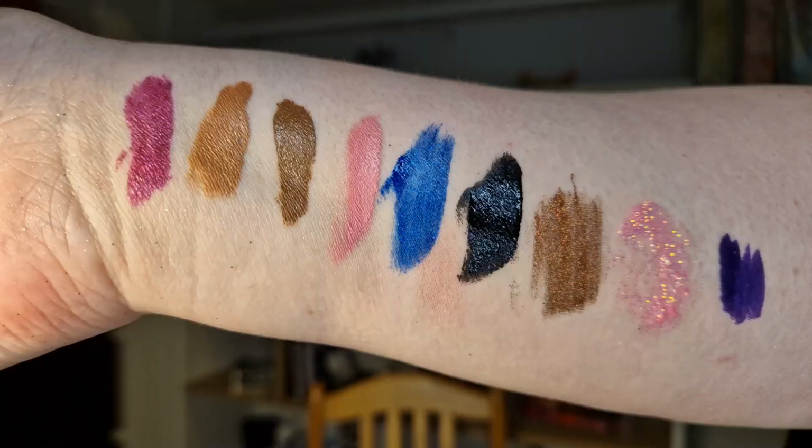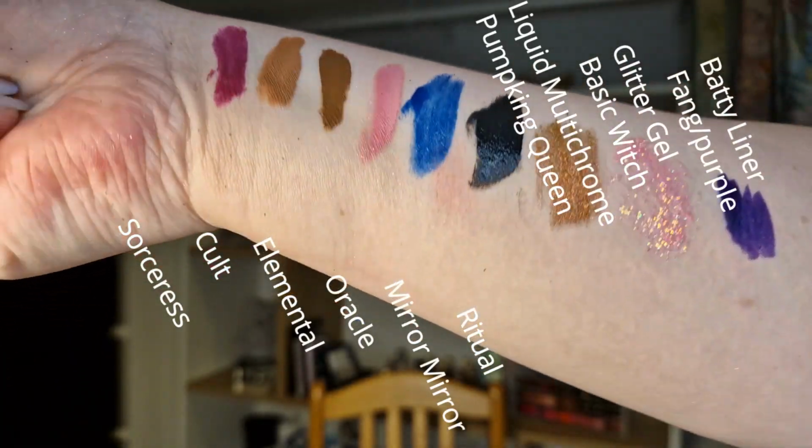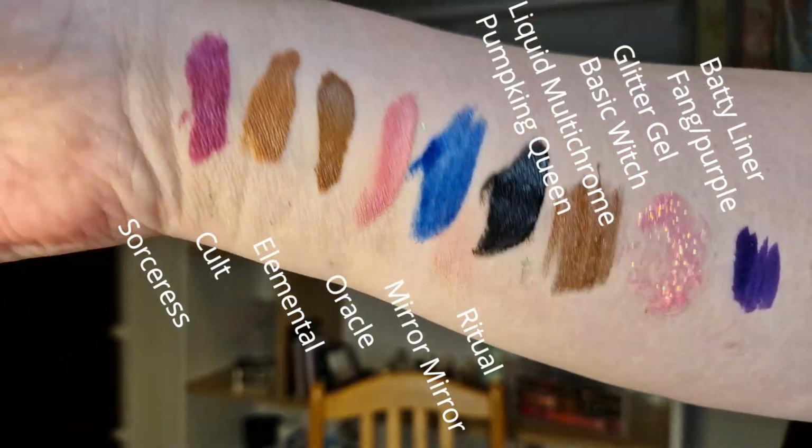Okay, so this is the palette we use today. This is the look that we do today. So I'll show you swatches of all the things that I have. I have the liquid shadow, I have liquid lipsticks that some are metallic, some are matte. I have this glitter gel. So the swatches are running now.